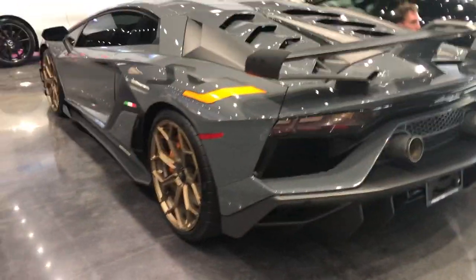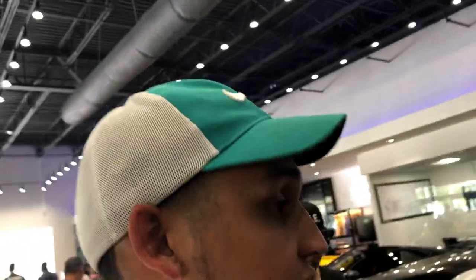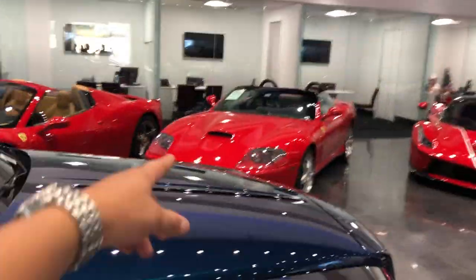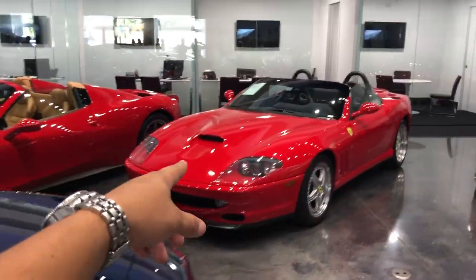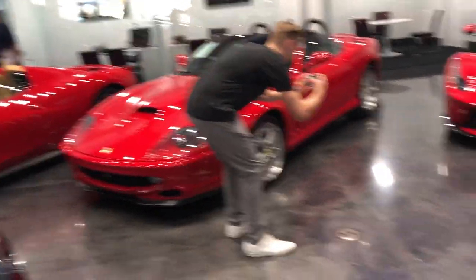Now look at this SVJ, guys. Girth Nation, guys. This is Girth Nation, guys. Anyway, that's my boy right there, cameraman. This is a special car right here, 550. It's a beautiful car. I think it's like a 2001.